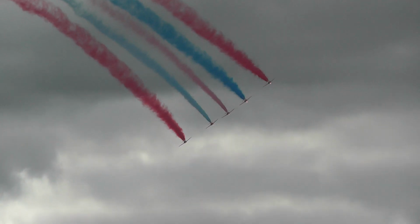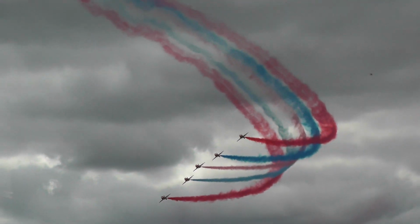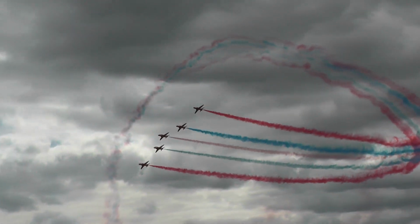Red 1 commanding the voice changes for the smoke. Each aircraft having 5 minutes of white, 1 minute of red, and 1 minute of blue smoke.